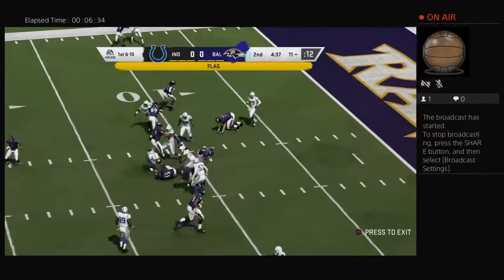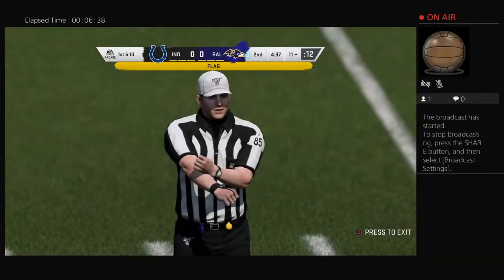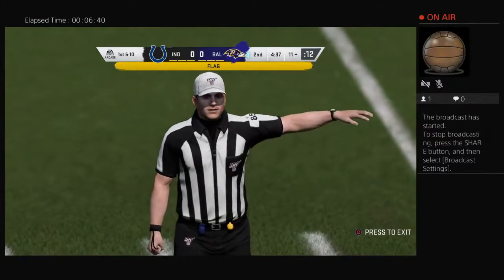From the gun, they go to Edwards, and he'll be brought down. Oh, that's a face mask. Certainly looked like it. Indeed, here come the flags.